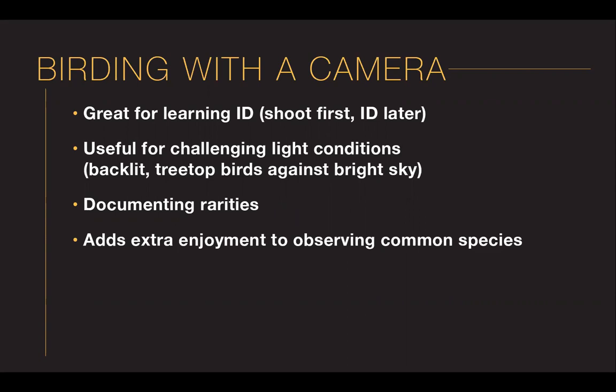If you find a rarity, a lot of times they won't accept it or believe you if you don't have a photo, or if you just want to say, hey, I got a picture of that rare bird, it's always good to have on hand. And it can really add another level of enjoyment to your birding if you come back with something to show for it, and you can enjoy the birds after you've left the hot spot that you're at.